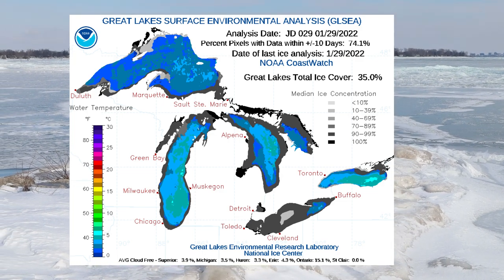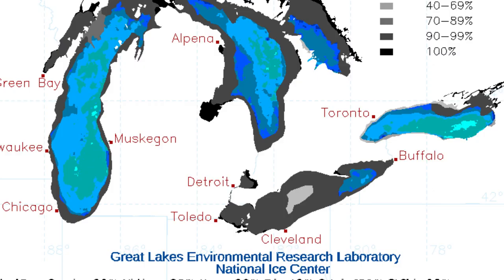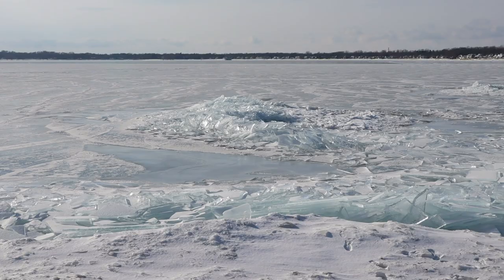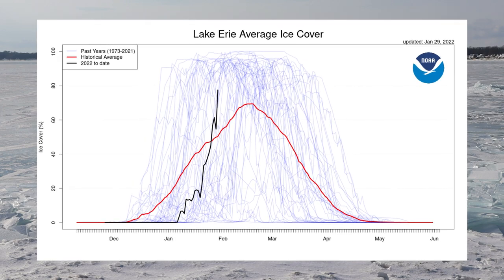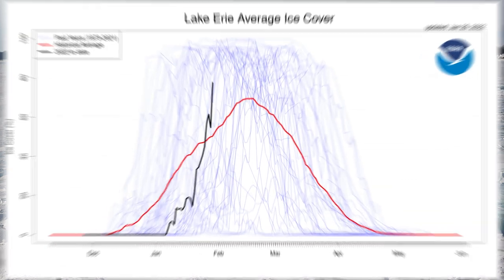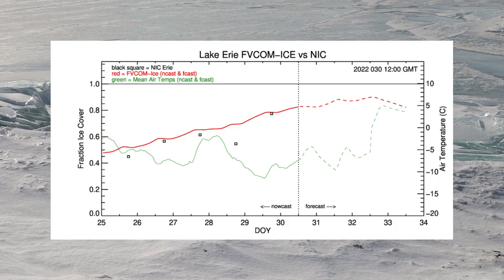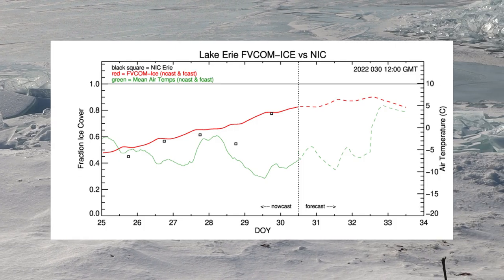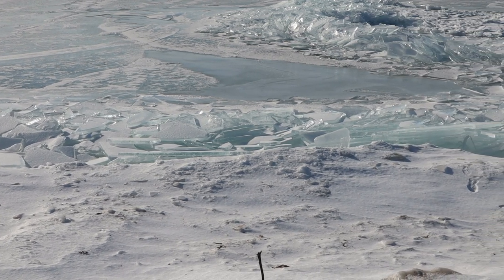Great Lakes Surface Environmental Analysis is showing the Great Lakes coverage here. Look at Lake Erie right now. It's only a little blob just off Long Point, which is showing warm water. The rest of it is now turned to ice, which leads me to this. We're now at 80%. It's now been updated. We have gone above what they were expecting. And the forecast is now showing that the ice will probably peak in the next few days before it just starts to ease off a little bit. And of course, it all depends on the weather, and we do have a little bit of warmer weather coming in the next couple of days.